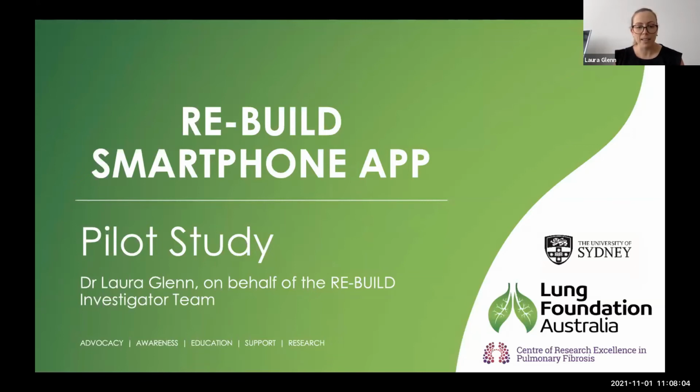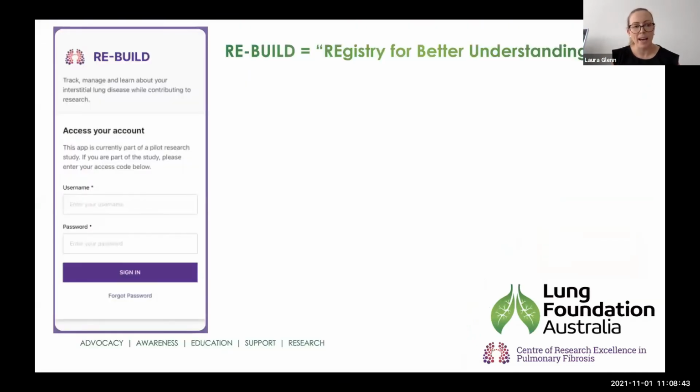It's a smartphone application that has been designed specifically for use by patients with interstitial lung disease, also known as pulmonary fibrosis or PF. And the idea behind developing this smartphone app was thinking about novel diagnostic and management technologies in PF, thinking about how we could improve the patient experience and, importantly, patient outcomes, whilst also improving our ability to undertake research and learn more about PF and its treatment.